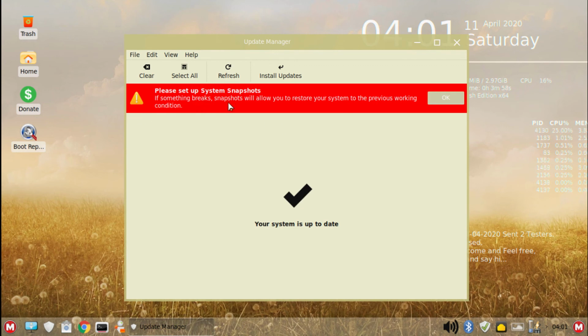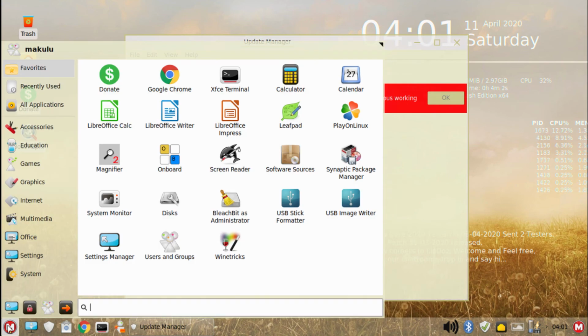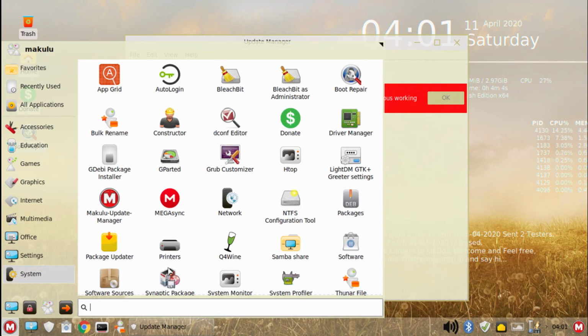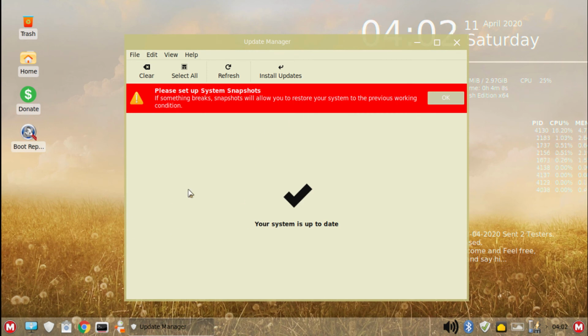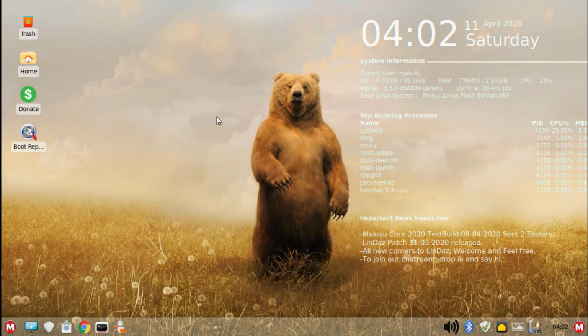Don't worry about this warning. It's just telling me that I need to set up a snapshot with Timeshift. Timeshift is on the system there. I haven't done it because this is just a live environment. But on your system, you should set up a snapshot. Then you won't get this warning anymore. Anyway, so that's it. Very easy to update.